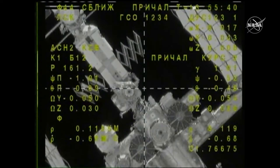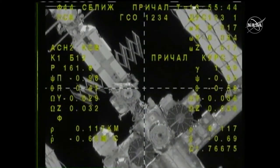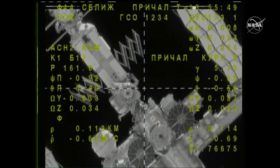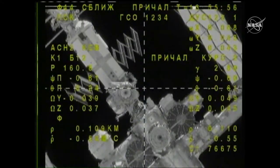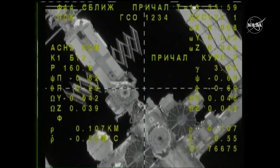The range is 120 and the range rate minus 0.68. Copy. We can see the docking port very clearly.